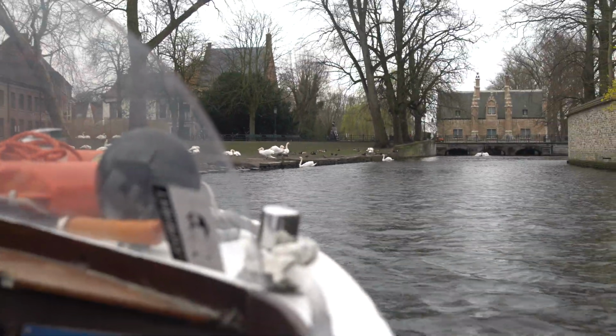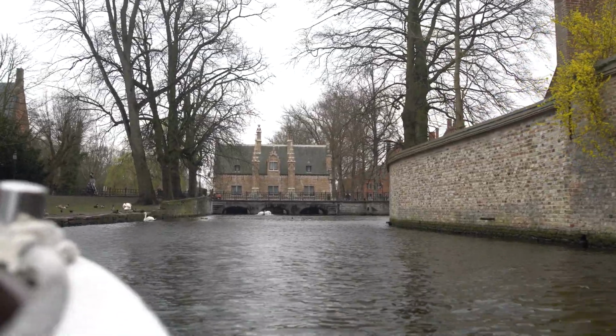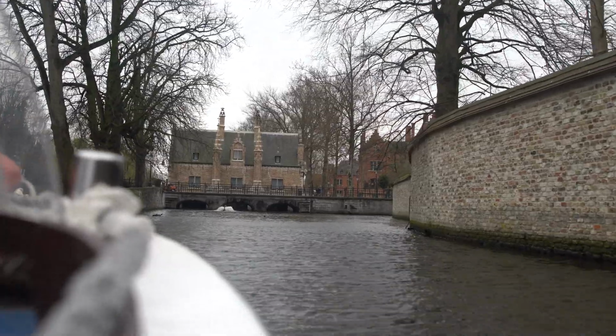In front of you, you can see our lock system. It's in use to control the water level in the inner city. The water after the building is 1 meter higher.